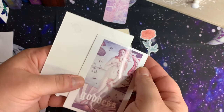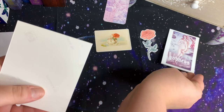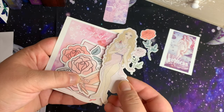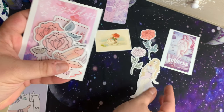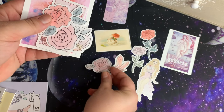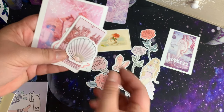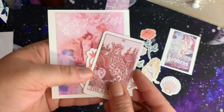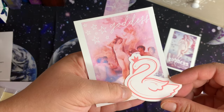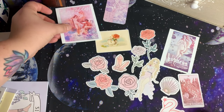And then let's see this, it's a little glossy. It's on a photo paper. That's beautiful. And then got another little pink rose. And then one of the goddesses. And her crystals. I love her crystals. And some more of her cute little roses. And then a little shell. And then we've got a vintage looking tarot card piece for the Empress. Her swan. And then this beautiful print here. So that is all of the ephemera.